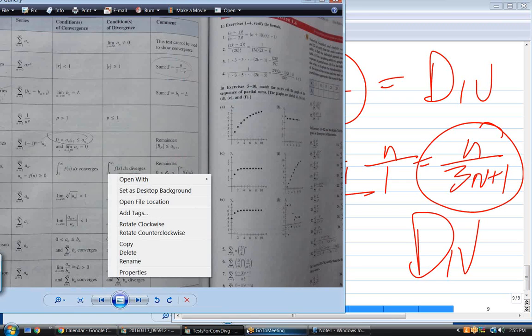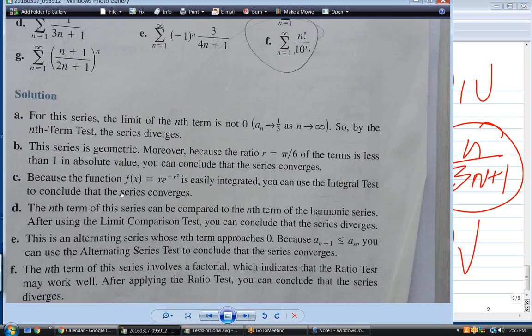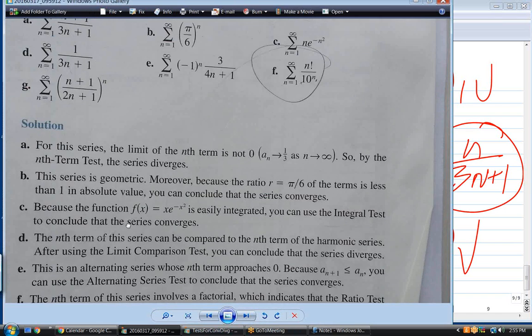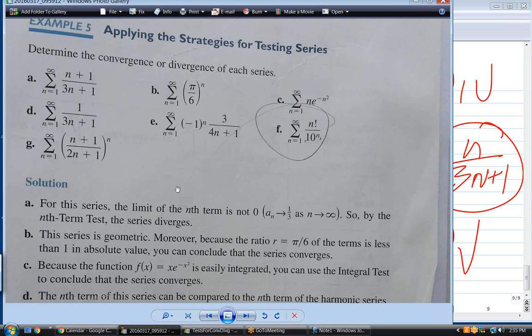All right, let's see if we can have a quick look at some of your problems here. But I would recommend that you refer back to this page a lot because we have 7 different series and 7 different tests to apply to them. And the telescopic one is missing. So most of the tests that you've had, you can learn a lot by looking at these specific problems.